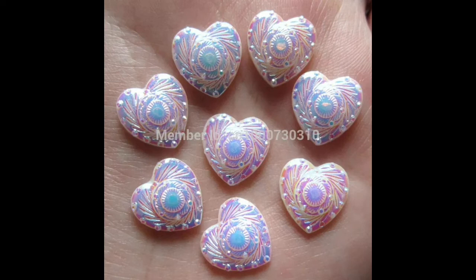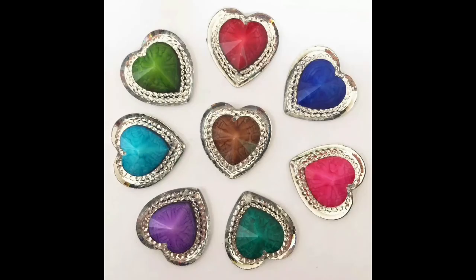Then we have some more hearts. These are 12 pieces, heart embellishments, and they're just in different colours, and they have the lovely edge, and they are £1.59. I think that's it, oh no, we do have some more hearts coming up actually. One more heart, so we do have a few hearts in this basket.